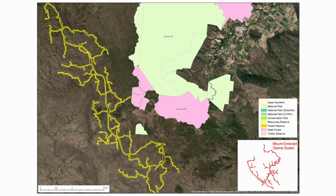So again, we did the mapping for Upper Burdekin, and you can see the footprint of the Upper Burdekin wind farm in relation to the Wet Tropics World Heritage Area.